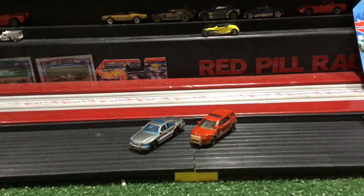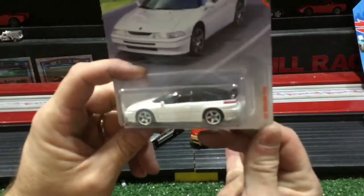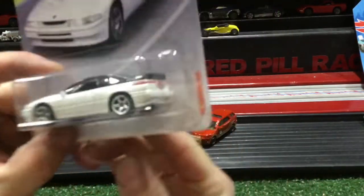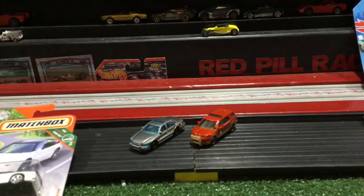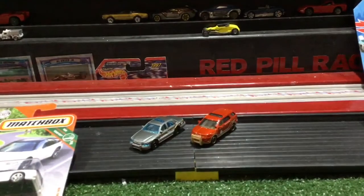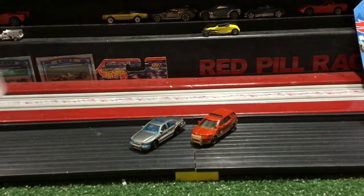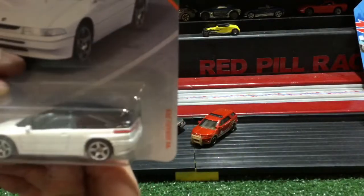Anyway, the third car, which is super sweet looking, I like. Boom. Why is my camera not focusing? Let's get a tissue. Hey, how about a kid's blanket? Because the kids have gotten up for me and completely devastated Red Pill Race Room, aka their playroom. Anyway, there we go. That's a little better.